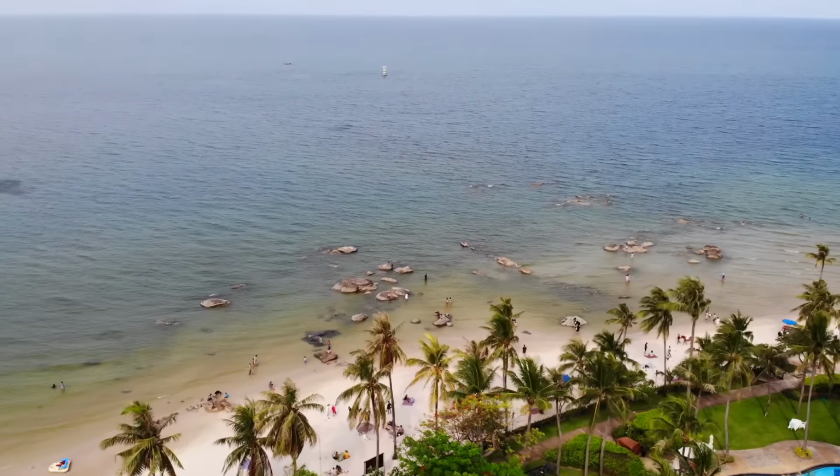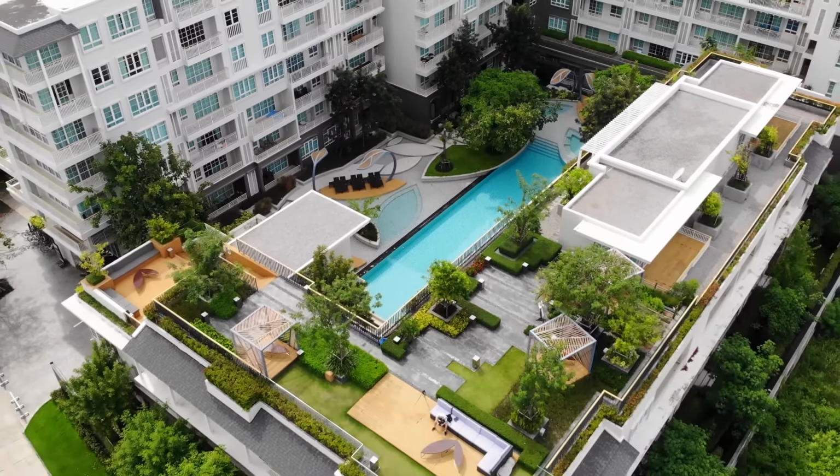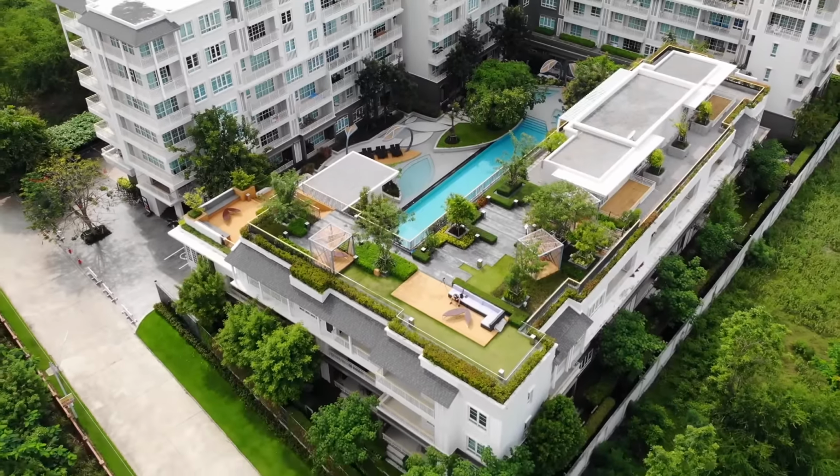But there is very affordable living right on the beach. I was currently in a big apartment complex with a gym and swimming pool, not far from the beach at all.